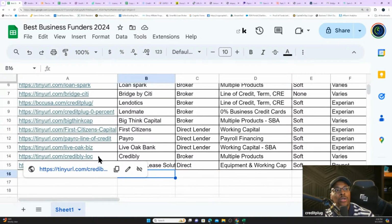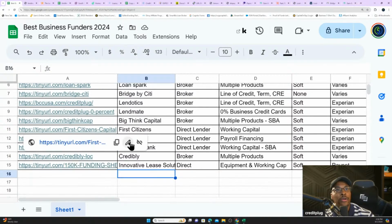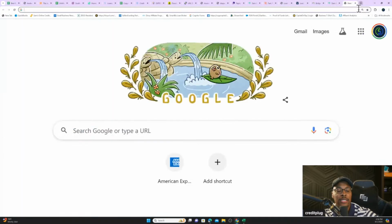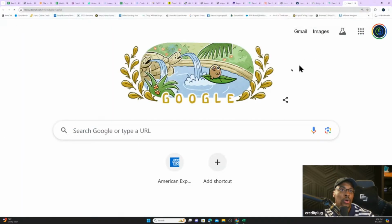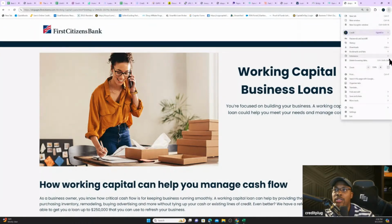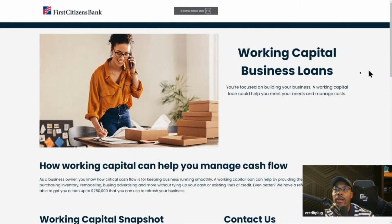Next up, I wanted to go over First Citizens. Okay. So First Citizens Bank, for those who are not aware, they have working capital business loans. Now, not to confuse this with their regular products. So basically, First Citizens Bank recently acquired a handful of different financial institutions, one which included Citibank.